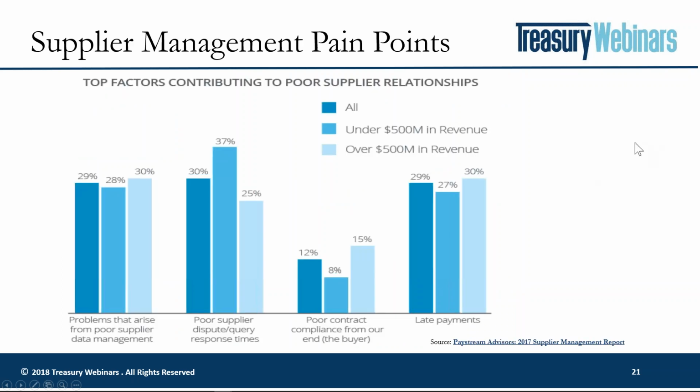And then just some more information. Another good report, PayStream Advisor Supplier Management Report. So just some of the things that you might want to touch base with your team, things that can impact your supplier relationship and can impact your ability to control how and when you pay. Data management, might take a look at that, look in the mirror, how's that done? Can we do it better? Again, I mentioned supplier dispute query response times. With that reporting, we can start to identify trends and cut things off at the pass.